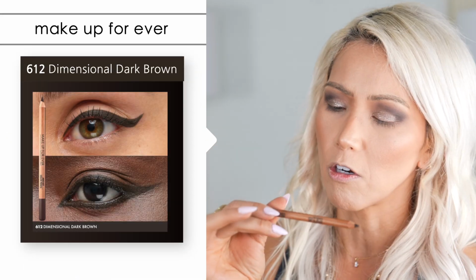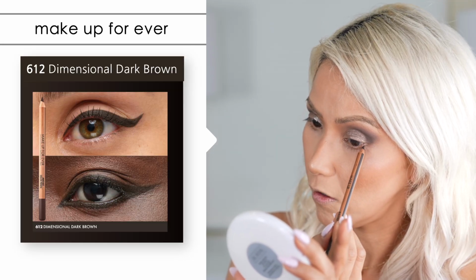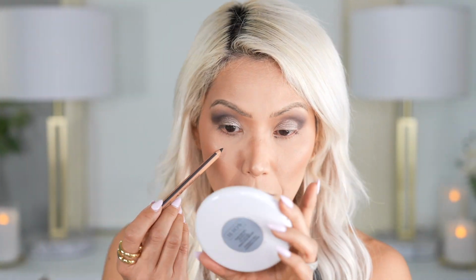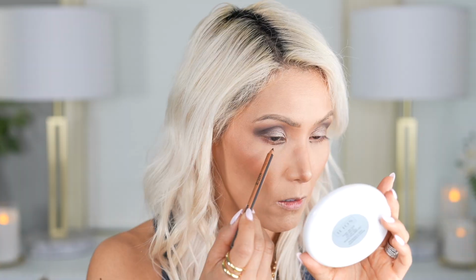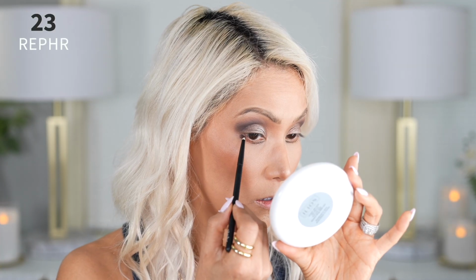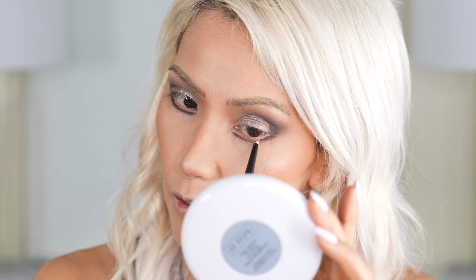This is Make Up For Ever, very dark dimensional brown in the artist pencils. I'm just gonna take a little bit right there and a little bit right here, just because I like to bring my eyeliner in close. Again, do what works for you. And I just want a little bit more definition right there. And then I'm going to take the rougher number 23 brush. We're gonna go here and start to blend out that eyeliner.